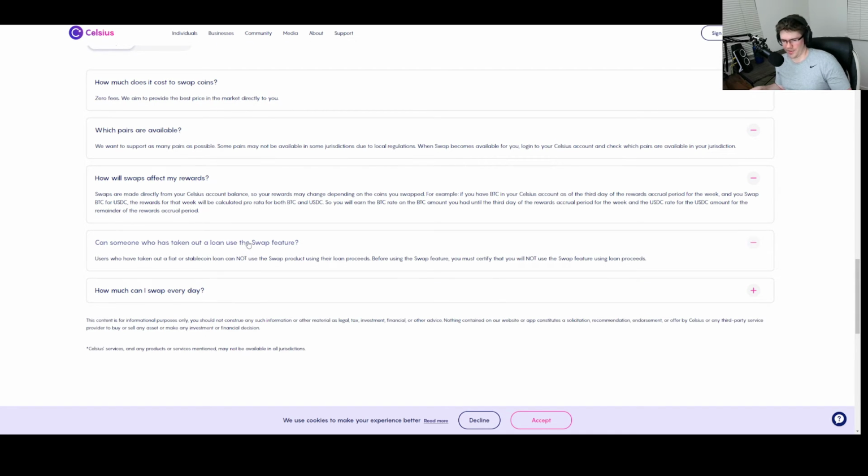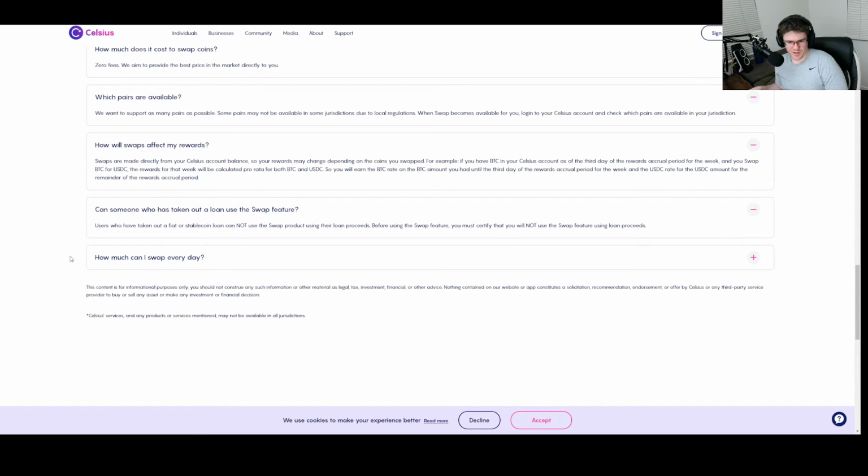I don't know why they had this as a question here, but the question is, can someone who has taken out a loan use the swap feature? And of course they can't. Obviously, if you have a loan on crypto, they're not going to let you swap it into something else. You're not trading that crypto.